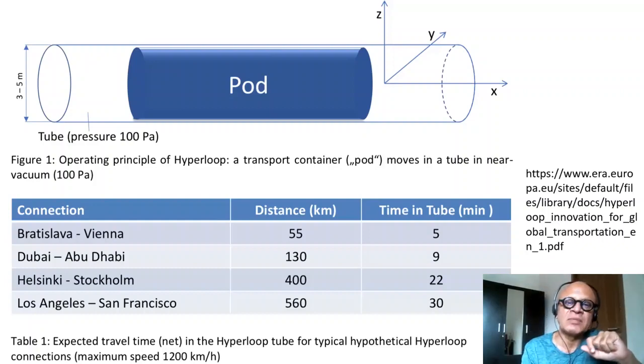So one has to be careful about that, and people are very anxious about riding these dark tunnels because they feel there is no escape. But the new designs include emergency brakes, escape doors which can take you to the emergency exits, and so on and so forth. And everything seems to be on track for Hyperloop to become at least experimentally operational at some level. The ideas being proposed are like this: expected travel time in the Hyperloop for typical hypothetical Hyperloop connections with a maximum speed of 1,200 kilometers per hour.